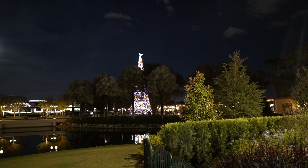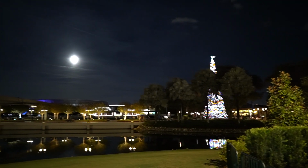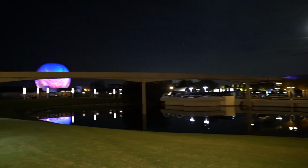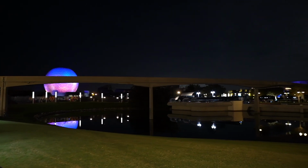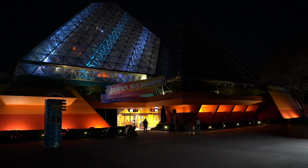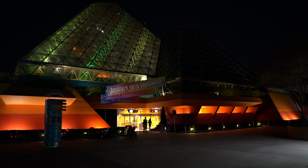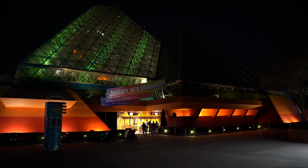Look how pretty the Epcot Christmas tree is. And then you have the moon and Spaceship Earth. I love this new lens. It picks up everything so nicely. Since Figment is only a 5-minute wait, which means walk on, let's go see Figment in his ugly Christmas sweater.